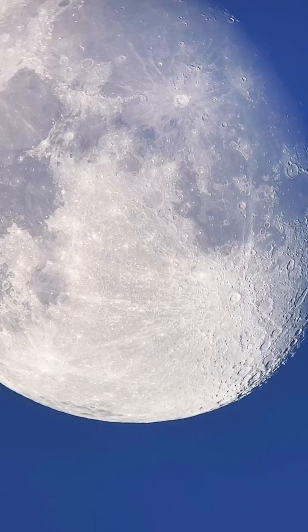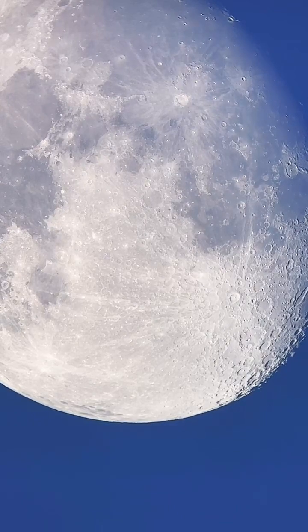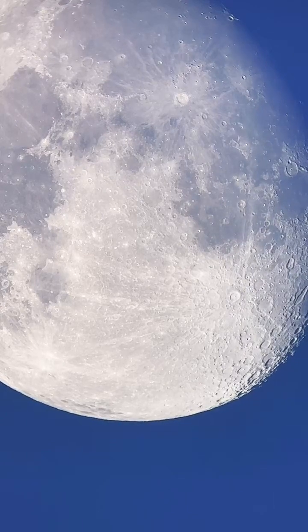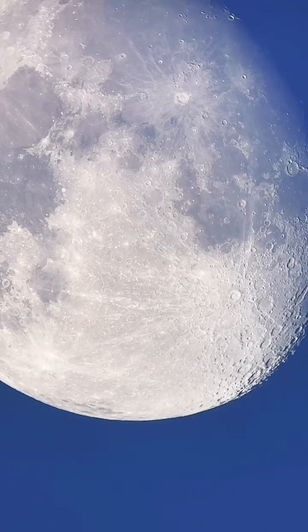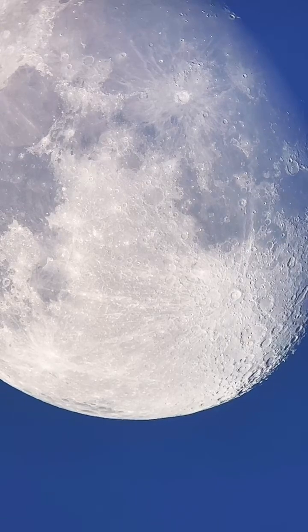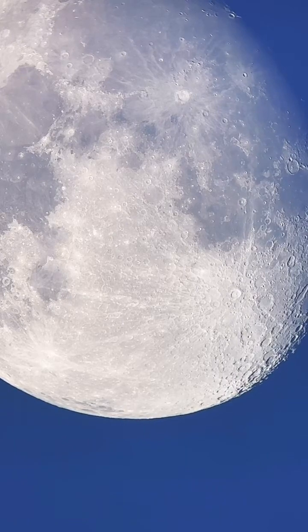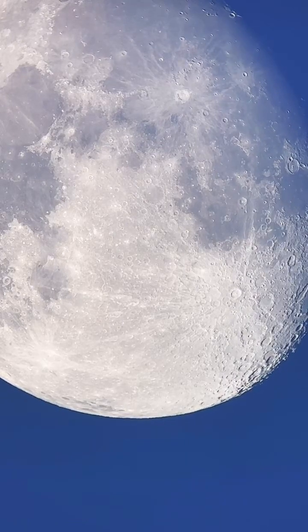Flat Earther Forever says the moon is a map of the entirety of the U.S. I don't see that myself. I haven't really looked too deep into that, but I've been looking at the moon for years, and I've never been able to see quite what that idea is about.